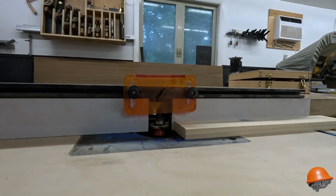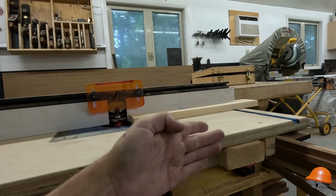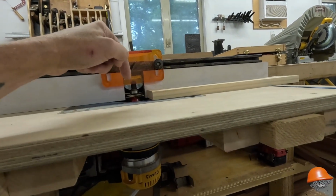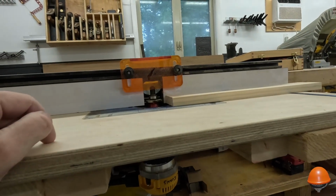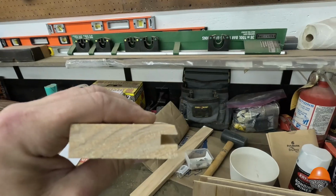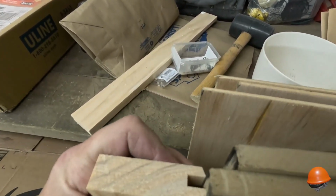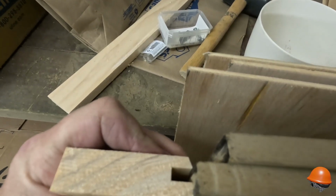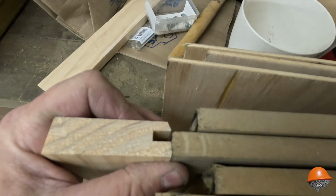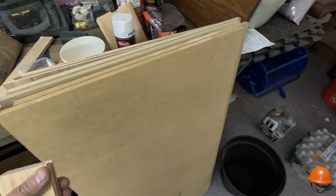Because if there's a shelf that's flush with the face frame, the door will hit the shelf and the door won't close all the way. So I might drop this a hair more and we'll call it good. It almost looks like you want to center it, but no, you do not. See, even that, if I line that up with the front, we're pretty much flush in the back. So that should do the trick.